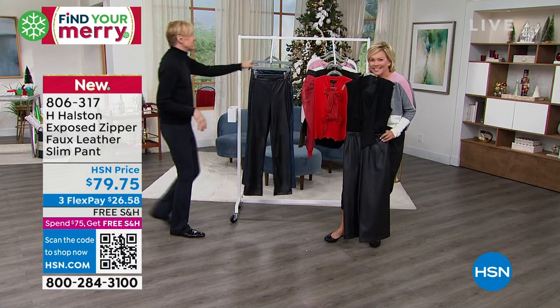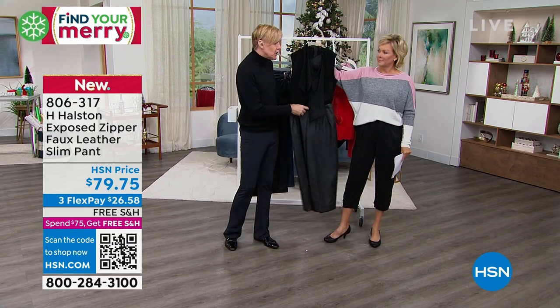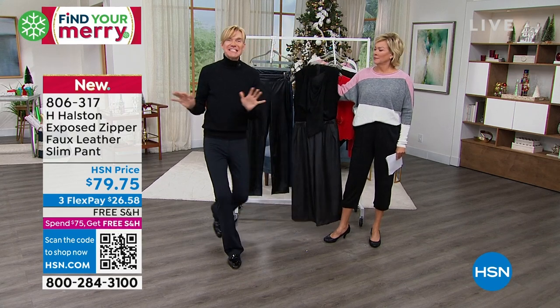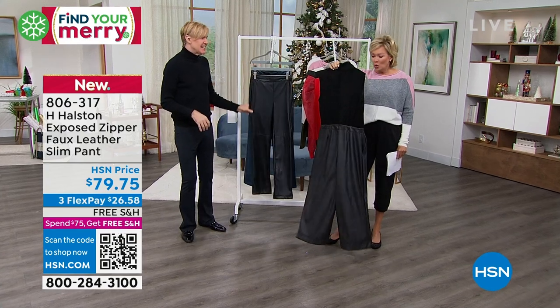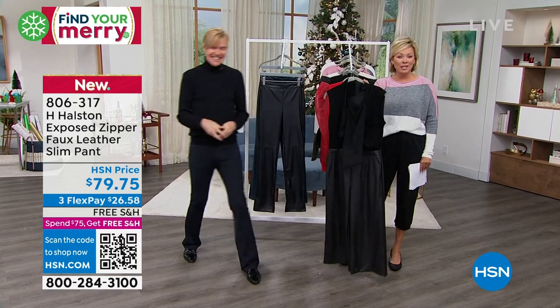Callie's finding all the treasures. I want one of everything. This is coming up too, a jumpsuit. Not only faux leather, but faux suede, so you get all the luxury skins at the same time. We'll give you the info. We want you to get it if you want it because, well, I'm a huge jumpsuit fan. It is my number one obsession in fashion. I love it. And here's the info for you.